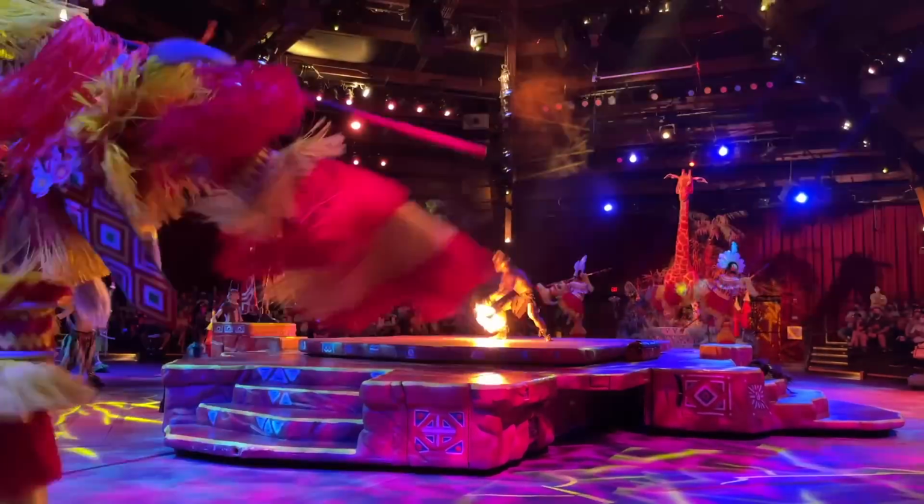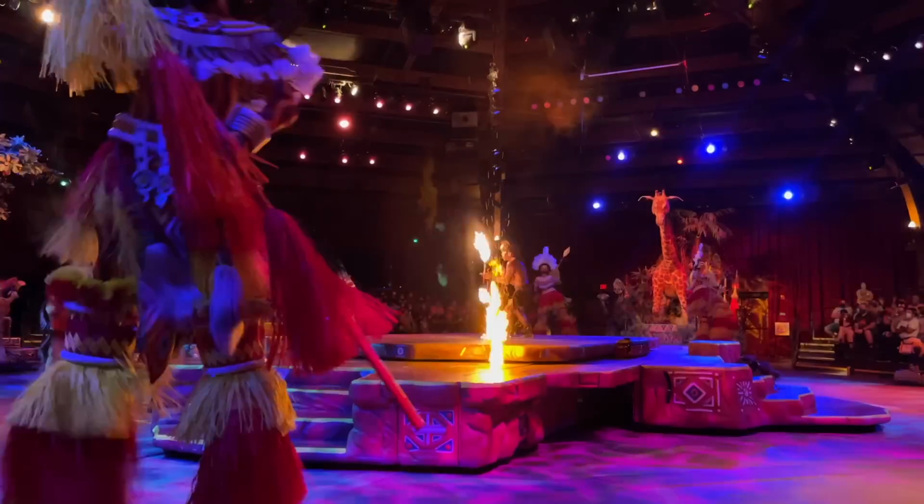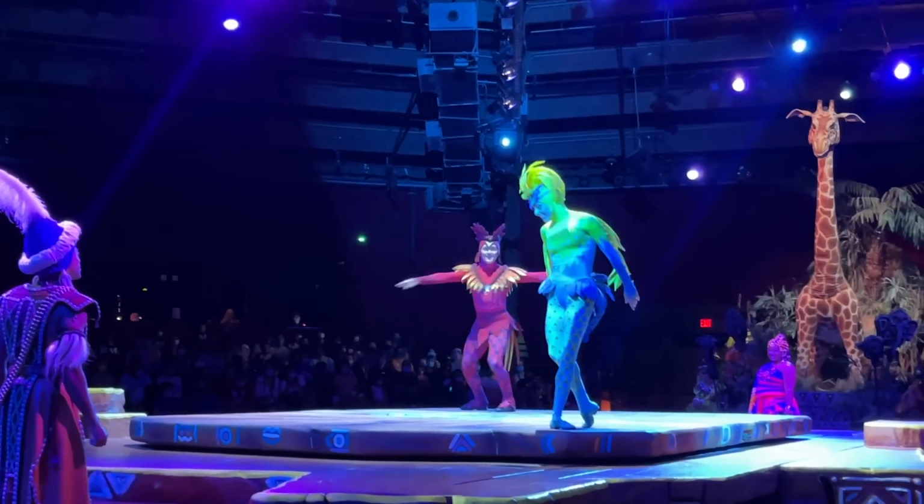So you might remember Tumble Monkeys. Those are the acrobats who perform in the show. They will be returning, and the aerial performance with the birds will be returning. Right now it's just a dance that's grounded and not in the air.